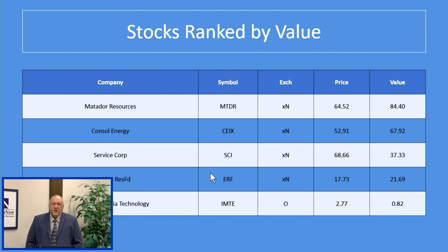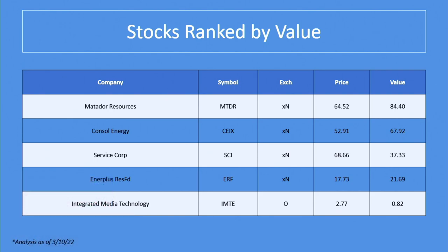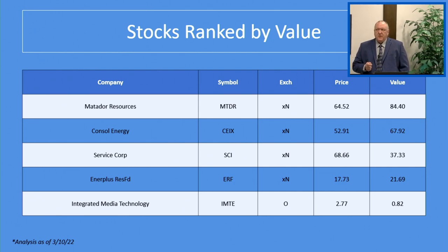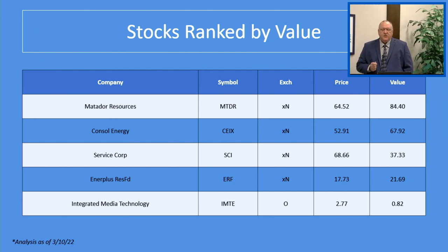Because I put that information on the table, and the table simplifies things a little bit for us so we can focus on the pertinent data points. So here we have the same information. Matador, valued at $84.40, is priced currently by the market at $64.52. Of course, this was back on June 10th. So we value the stock at $84.40. The market is only paying $64.52. So I'm getting $84 worth of stock for $64.